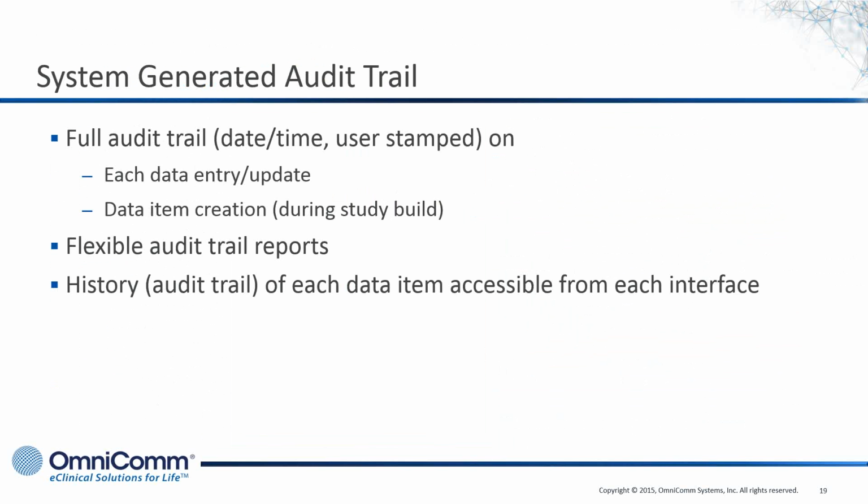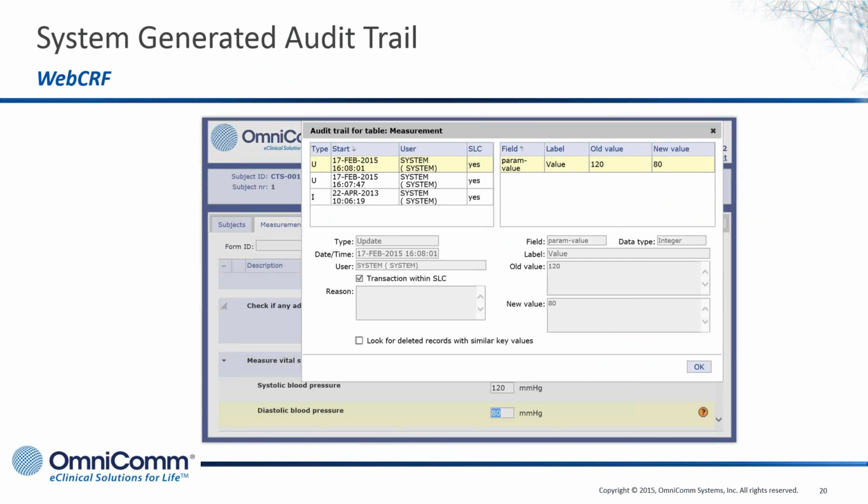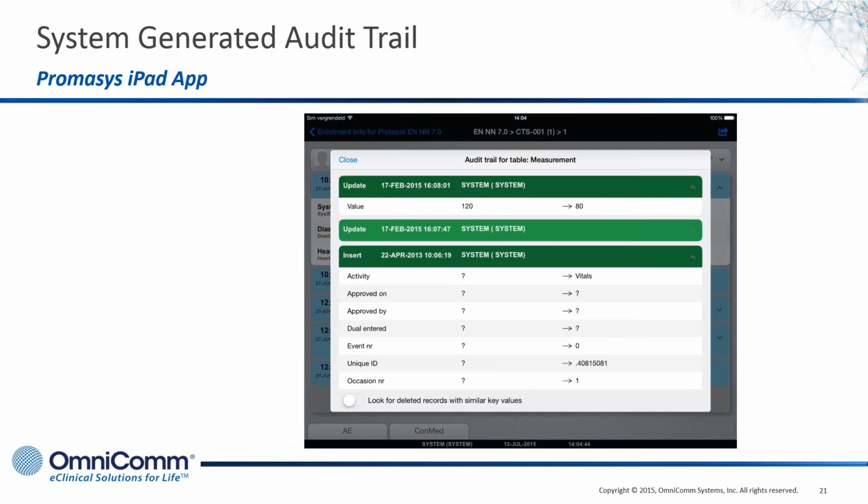And Promasys does not only track the history of the data items, it does this, technically speaking, for each record in the database. That is, you can see the history of each subject or patient and of each visit inside Promasys. And also you can look at the audit trail on the study or protocol level, and for instance see which user at what date and time moved the study from one study lifecycle phase to another. The audit trail information is available through various audit trail reports, but the history of data items is also visible in each of the interfaces, like the WebCRF. Remember, this is our web-based EDC module, or the Promasys iPad app.